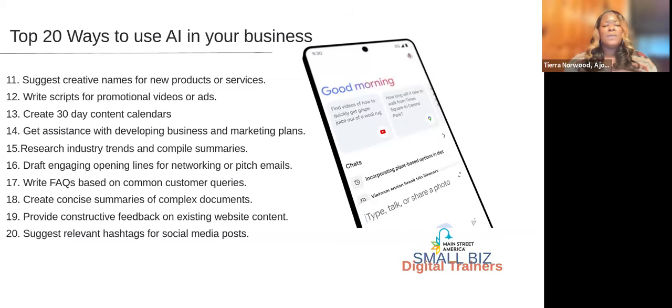We also want to think about how we can use it to do website audits. I call it website audits. We can drop in our URL or our domain and say, hey, Gemini, look at my website and give me some constructive feedback. Let me know what I can do better. Let me know in what areas I can improve the SEO. There's so much that you can do as far as getting Gemini to review your website and give you feedback and suggestions.